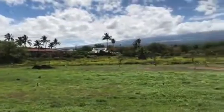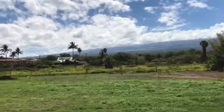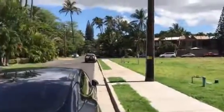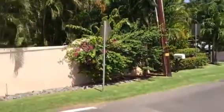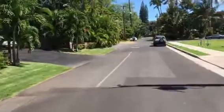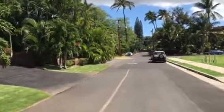This is the ocean side of South Kihei Road. In the distance, there's cars going by. That's the main corridor. Halama Street is right along the water. Again, I've lived here for 20 years. So down at the end, straight ahead of us, is where the two lots are.